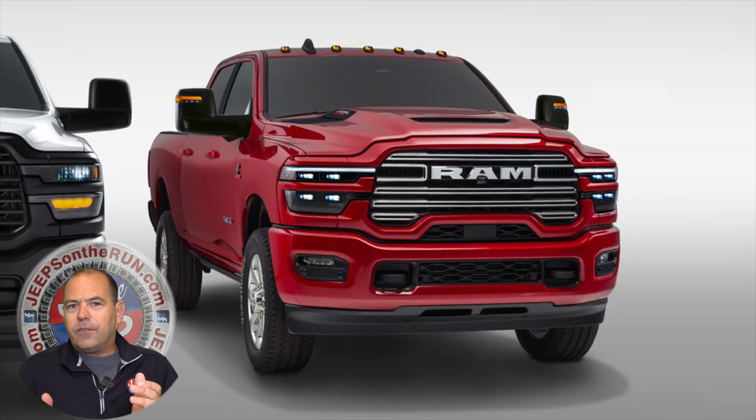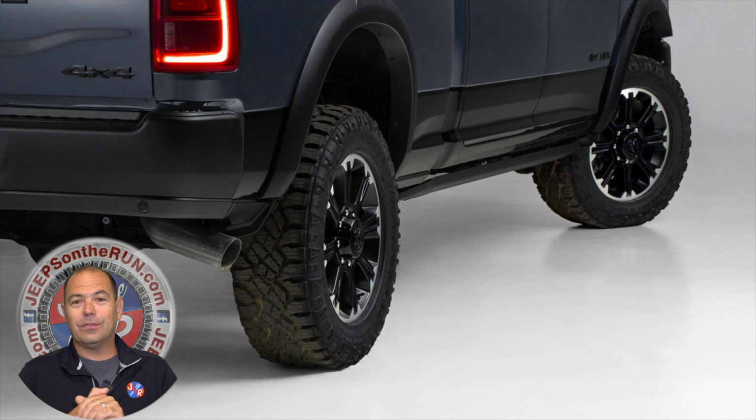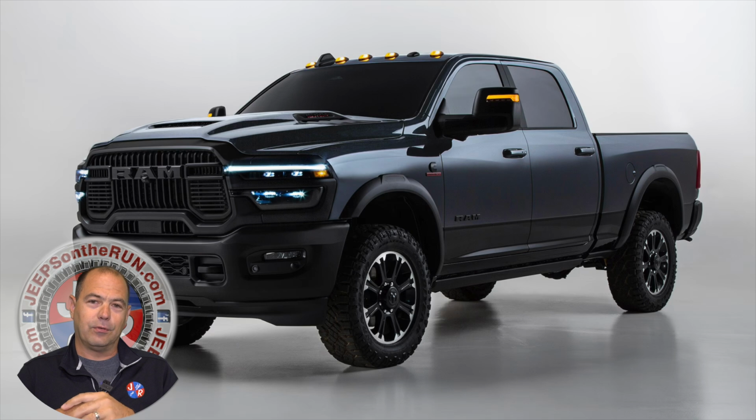So there's not a ton of information. We don't even still know when Ram is actually revealing this officially. They said later this year sometime, so I guess we've still got a few months. Have you been waiting for the updated 2025 Ram? I know I've got some friends who are eagerly awaiting this reveal to purchase one.